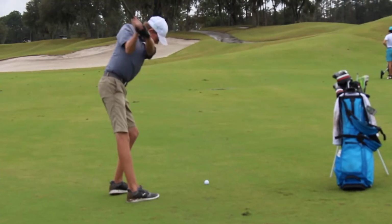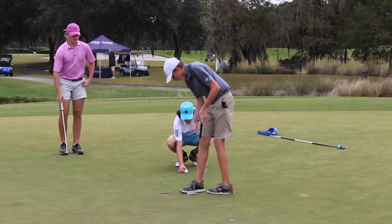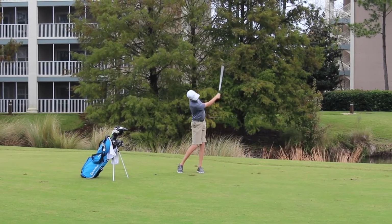Coming in third was Daniel Heister, coming all the way from Mason, Ohio to compete in his first tournament with us. Daniel came from behind in round 2, grabbing third with this performance on hole 18.